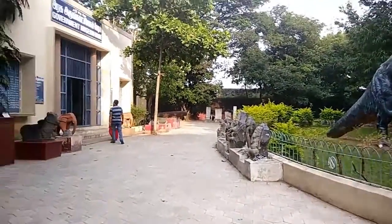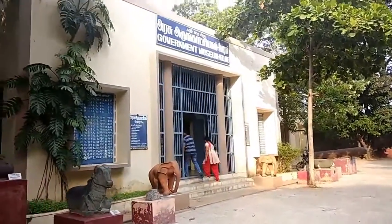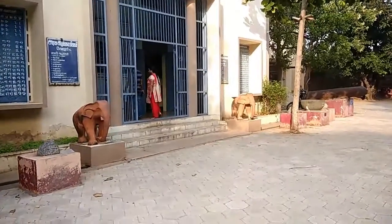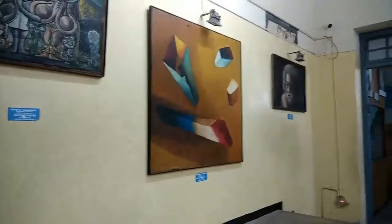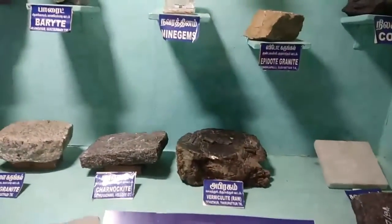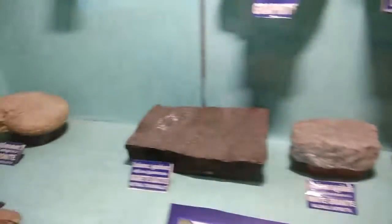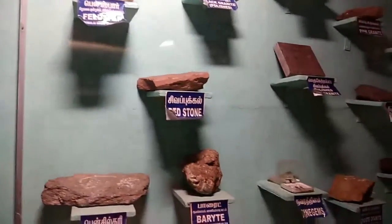Vellore is not a really big city, but it's a city worth watching and worth going to. So you can see here it's quite clean, and I remember the fees was not that much. Yeah, I think it was around 50 rupees. There was the fee counter, and you can see a lot of minerals here, a lot of stones, quartz, and a lot of stones from the old ages.